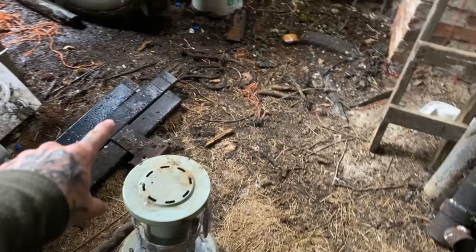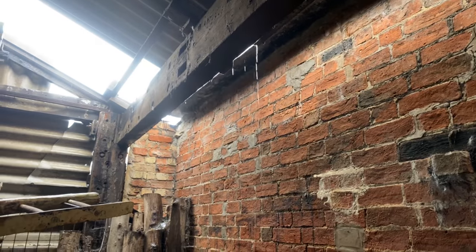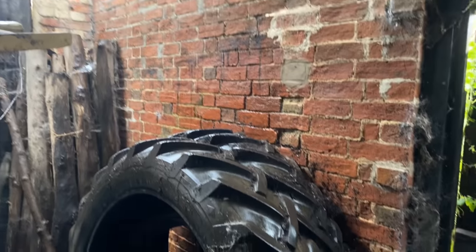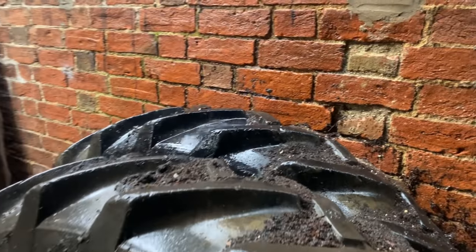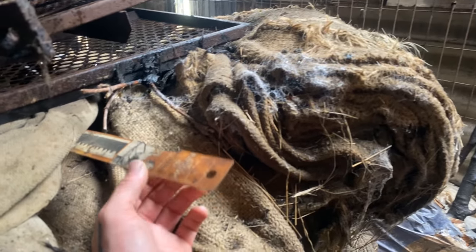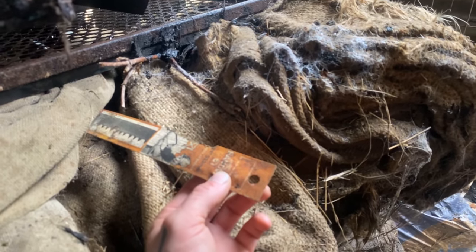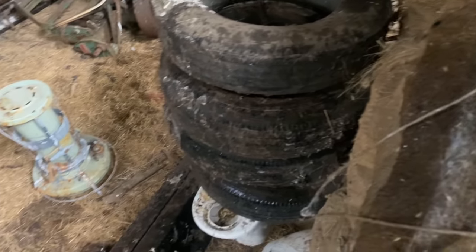If it had been a few feet over, there probably wouldn't be much left of it now because we've got quite a nasty leak coming through there, as you can see. But luckily it's dripping onto the old tractor tyres, so it's not really causing any damage to them as such. Just keep them nice and clean. Look at that, we've got a blade in there. It's brand new, it's never been opened. I've got some old tyres here. And a toilet.